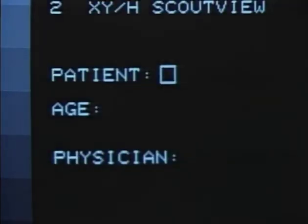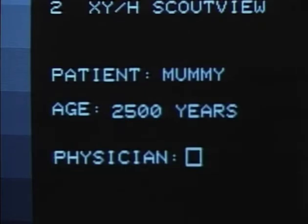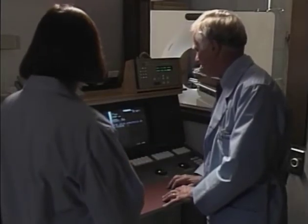Patient? Mummy. Age? About 2,500 years. Physician? Myself. All right, let's see what the CT can show us that's beneath the wrappings.